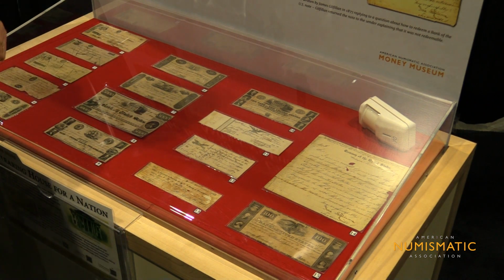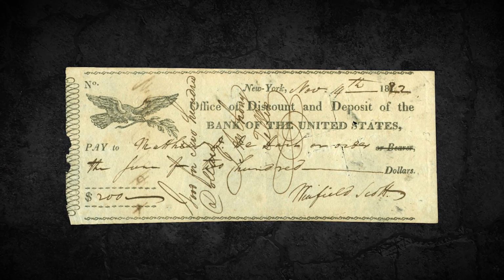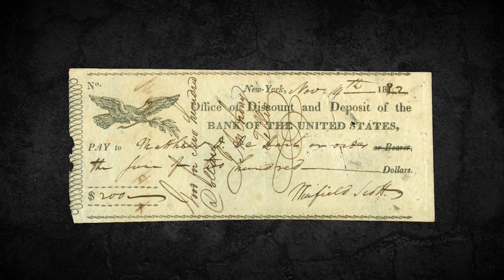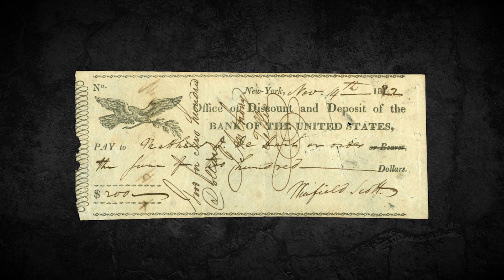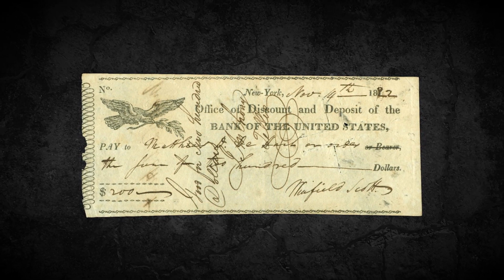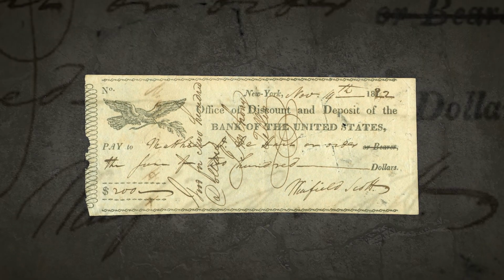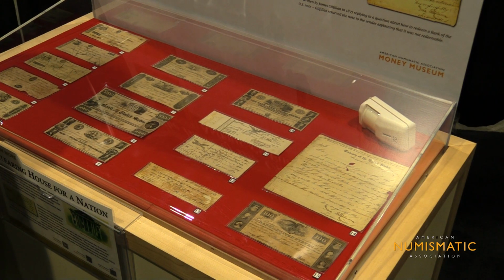Number 12 is a check that was written by Winfield Scott. Now, any of you that know anything about our early military history, particularly the start of the Civil War, General Winfield Scott was the head of the U.S. Army at the start of the Civil War, and he was the one responsible for the Anaconda Plan that eventually was the strategic plan for beating the South. He wrote this check in 1822, and it's amazing because you can see his signature right there on there. It's an autograph of Winfield Scott. He's considered by American military historians to be possibly the best American general historically, the most influential certainly in how the Army, our military, was organized early on.